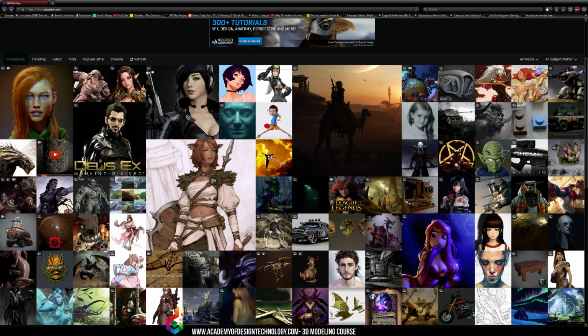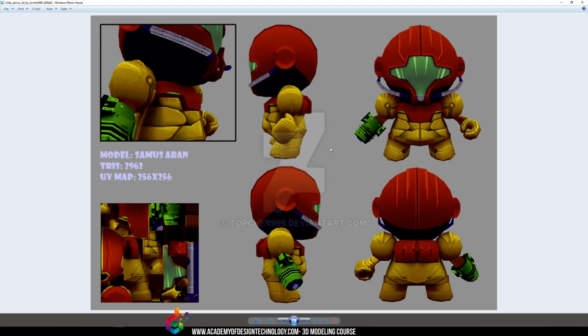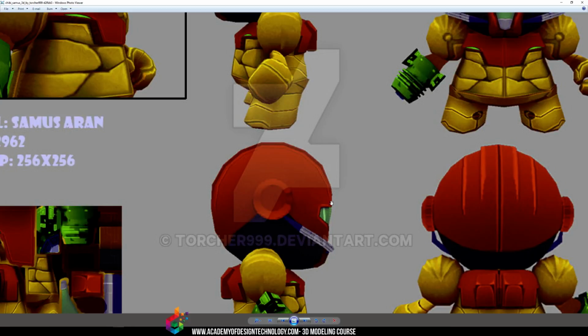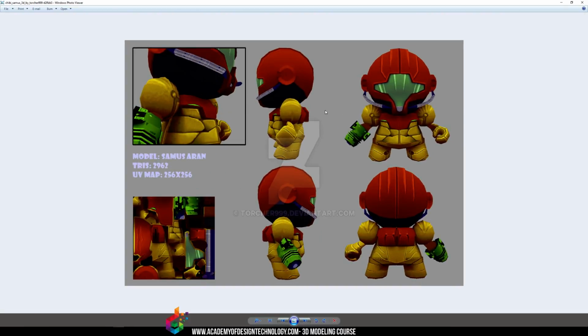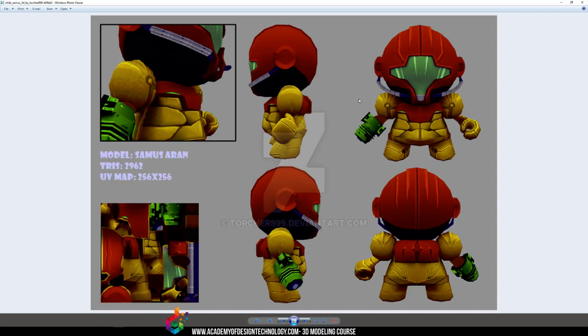Now, I would definitely recommend doing modeling and texturing. You can see how much this pops out. This is from a modeler, Torture999 on DeviantArt, who specializes in low polygon artwork. So this is a very low polygon chibi version of Samus. And you can see that not only do they show 4 different views of Samus, front and back.